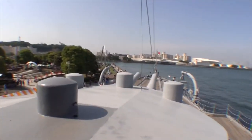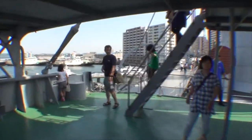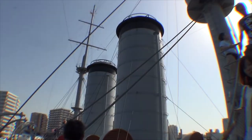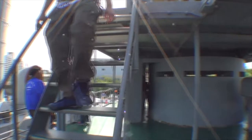Yeah. These are, I guess, the bridge wings. Cool stuff. All right. Let's go even further up. So these are the different stacks for the engines, the exhaust and whatnot. So let's go up the stairs here.